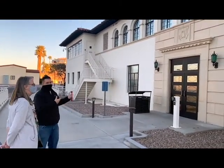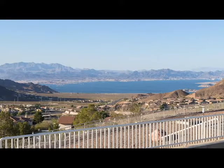Yeah. And this is the rear of the building also. I mean, it has the best view, but most people are looking that way. Yeah, exactly. Amazing. Wow, nice job.